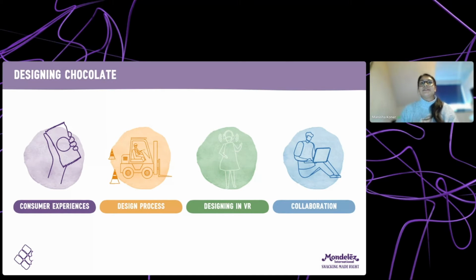And one of the biggest advantages of integrating Gravity Sketch into our creative process was that it really fostered a culture of remote collaboration. The design team in Bourneville is a global team. So we've got members based in the UK, but we've also got members overseas.